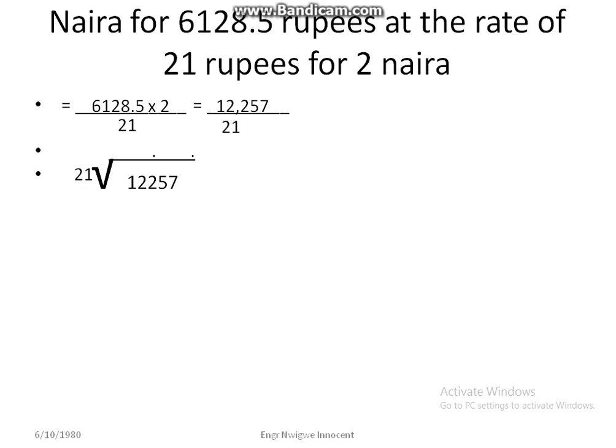Dividing 12,257 by 21, first of all, times 21 with 5, which we now have 1,105. Subtract to get 175. We now divide by 8. We now times 21 with 8 to get 167. We minus 175 from 167 to get 77. We times 21 with 3 to have 63. We minus 77 from 63. We now have 14.